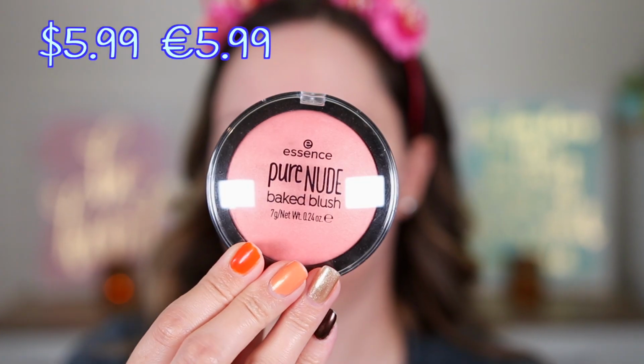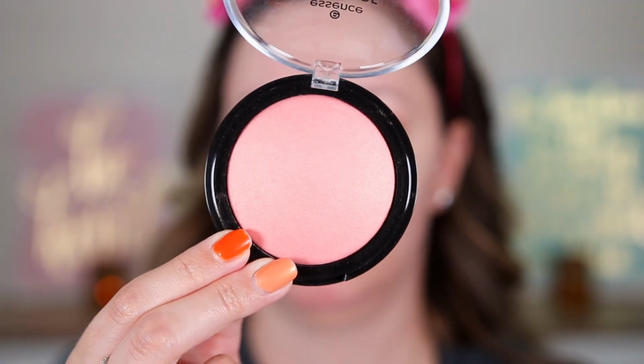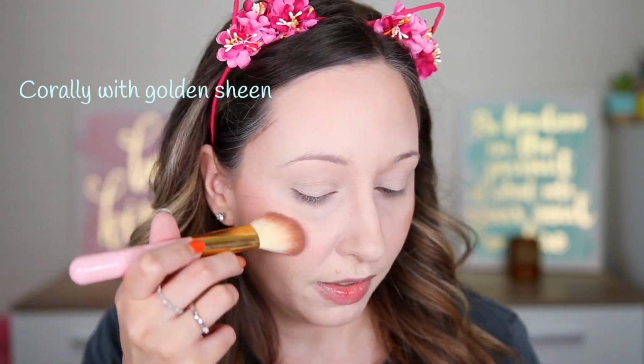Okay, on the other cheek I want to use the Pure Nude Baked Blush in the shade 5 Pretty Peach, and this is a very viral product. That's why I want to use it today. And this one is more corally. It also has a satin finish and it is more pigmented than the other one because I have used less product to have this pigmentation. I'm taking the 2 shades for the nose. I like both of the blushes and the bronzer.